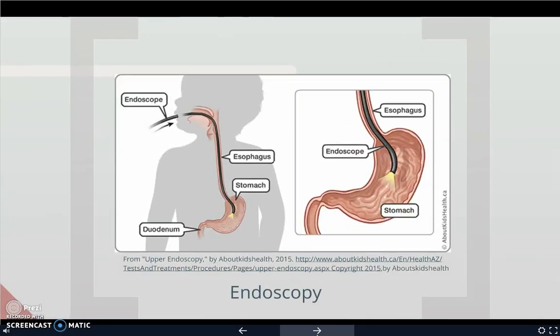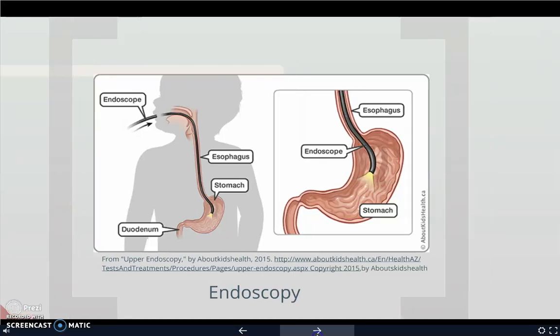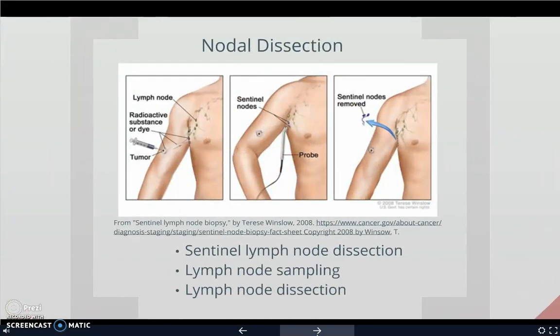Some biopsies may be conducted by inserting a camera into tiny openings. This is called endoscopy. Nodal dissection is really similar to the first three biopsies. However, instead of removing the tumor, the surgeon will remove lymph nodes. Sentinel lymph node dissection is commonly done in breast cancer patients. As shown in the image, a radioactive dye is injected at the tumor site to allow it to flow to the first lymph node, which will be stained with a blue dye and removed.